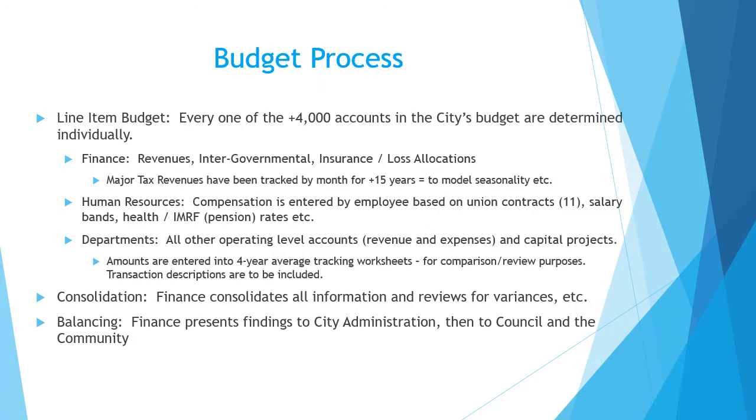Let's learn a little bit more about the city's budget process. The city budgets on a line item basis, and there are over 4,000 accounts that are looked at and determined individually. Finance includes revenues, intergovernmental, insurance, and loss allocations. Major tax revenues have been tracked by month for over 15 years to model seasonality.